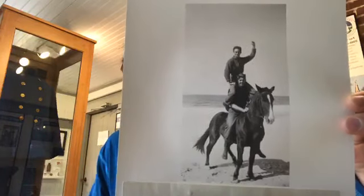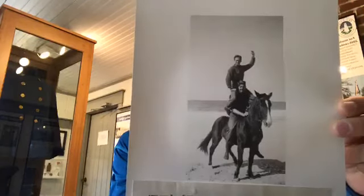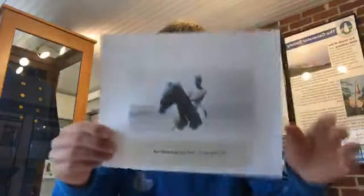So Jack Murphy, let me show you some pictures. Here is Jack Murphy. His horse was named King. There you see him and King riding on our beaches. Here's another picture of King and Jack Murphy.